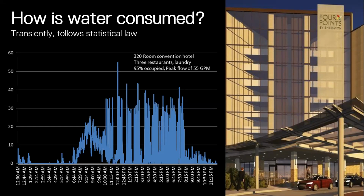So we've done a plethora of flow tests throughout the country, throughout all verticals, all application types, to try to figure out how water is actually used in certain situations. The way this is done is through an ultrasonic flow meter that basically just attaches straight onto the piping. It takes a snapshot every 10 seconds of the water flow wherever you put the flow meter. So we use it on the hot water system, because that's what we're focusing on here.